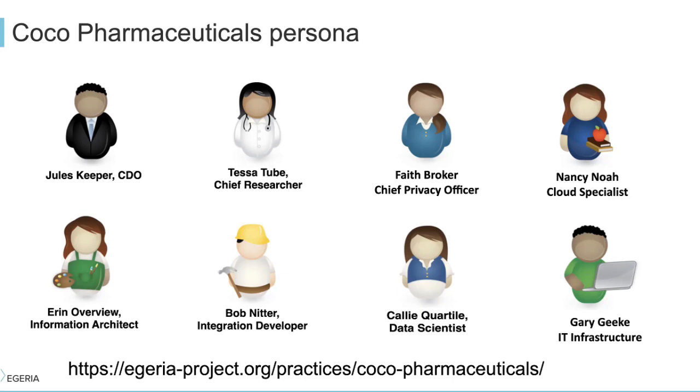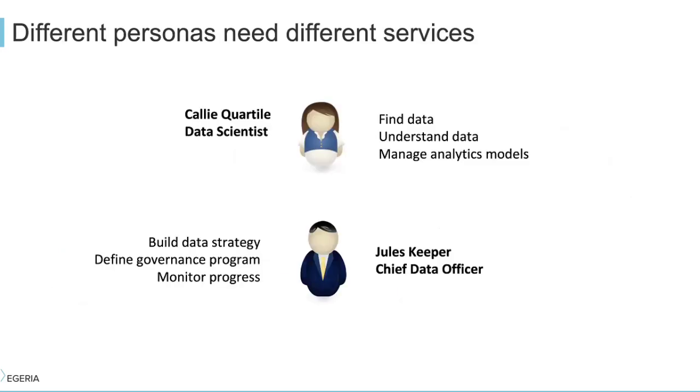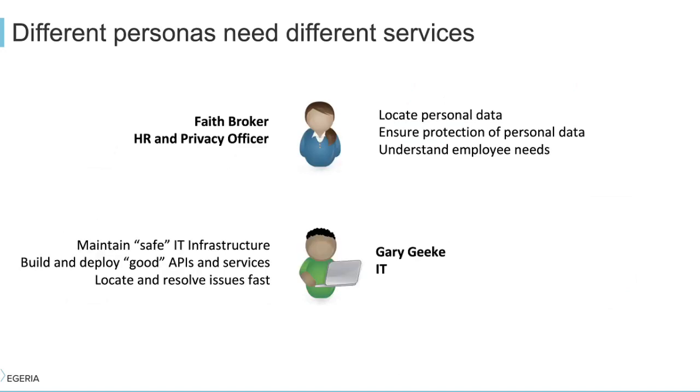But even at a high level, as you start going through and looking at these different roles, here we've got Callie, who's a data scientist, and Jules, who's the chief data officer. So he's leading the data strategy. He's looking to improve the use of data within the organization. You can see that they're both data people and they both love metadata, but they are trying to do quite different roles. And again, if we move away from the data team and we look at Faith Broker, she is the head of HR, but she's also focused on privacy. She needs metadata to do that job, but again, slightly different focus around the use of particular types of data.